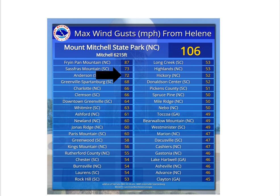Obviously, had much higher winds than this in Florida, the Panhandle, but this is for the southern Appalachians. And you can see the winds are quite extensive. And there were hurricane force gusts. Mount Mitchell, Sassafras, Anderson, even Greenville, Spartanburg, which is the town, not the mountains, 68 mile an hour wind gusts. Charlotte, 66, downtown Greenville, 64. Very impressive wind gusts here.